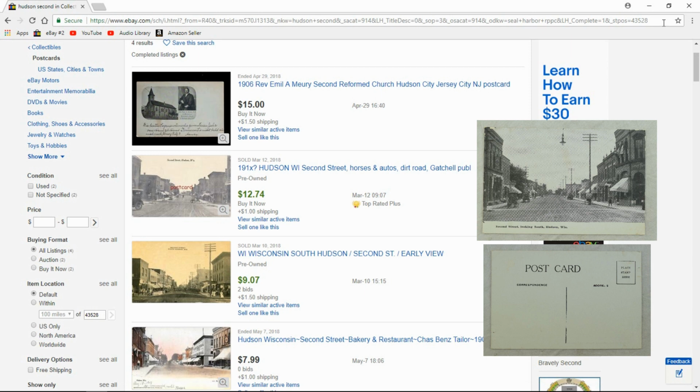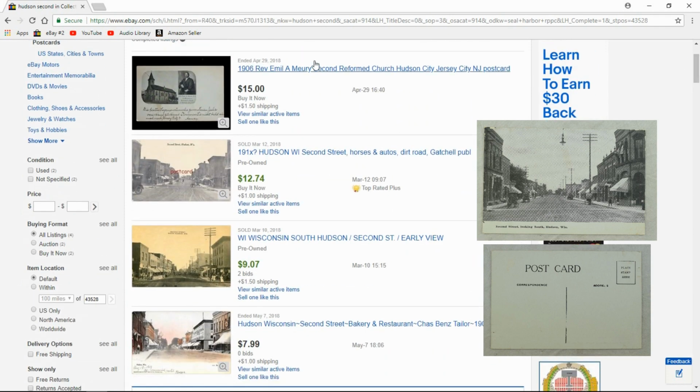This one again, $27.50. I try to double it at least from what I see other comparable cards, and this is comparable. This one here that went for $12.74. That is a comparable card to what we're selling here. May not be the exact same image, but it's comparable. And it's from the same small town. You've got a 50-50 chance on whether these are going to sell from what I see here.